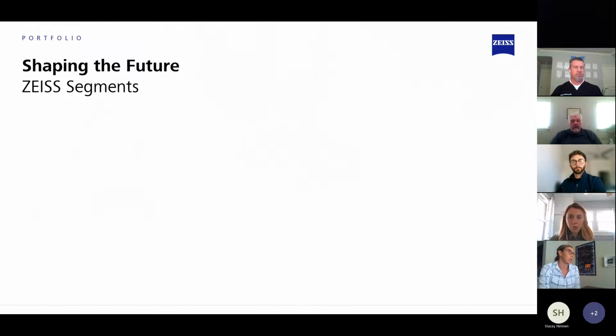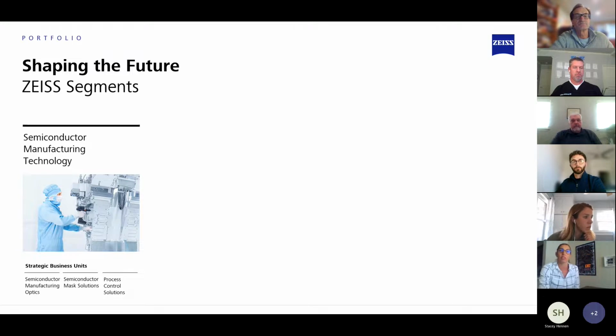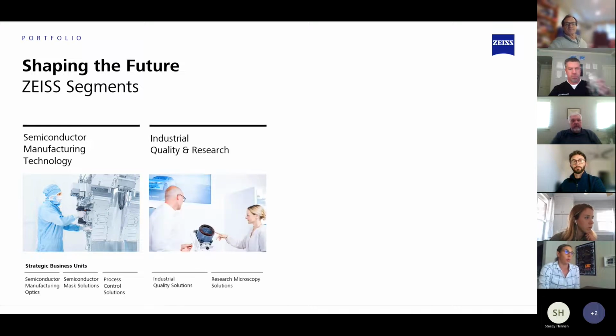And with this, ZEISS is set up in 4 segments, which you probably already saw in that short video. One is SMT, the semiconductor manufacturing technology. That's the business where the microchips are produced together with ZEISS lithography optics. Another segment is industrial quality and research, which is everything around very high-end measuring of very fine structures in the automotive industry, but also research in labs, which was very necessary for the last 2.5 years because of the pandemic. This is where the ZEISS laboratory microscopes come into place.